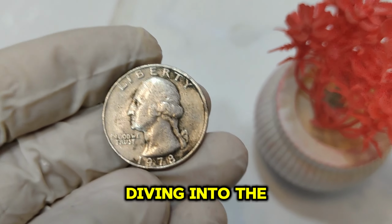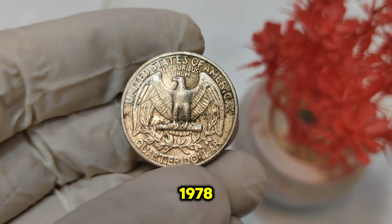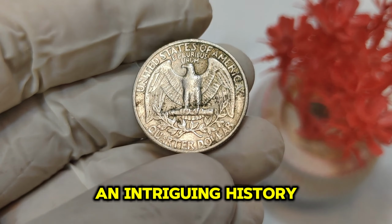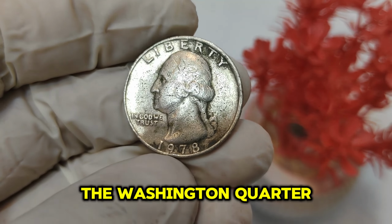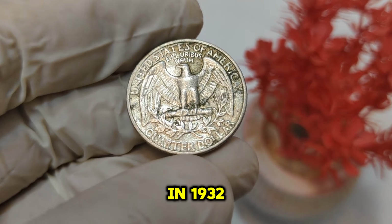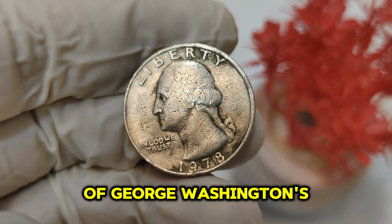Today, we're diving into the fascinating world of coin collecting with a special focus on the 1978 No Mint Mark Washington quarter dollar coin. This coin has an intriguing history and is currently worth a whopping $42,000 in the market. So, let's get started. The Washington quarter has been a staple in American currency since it was first introduced in 1932 to commemorate the 200th anniversary of George Washington's birth. But today, we're zooming in on a specific year, 1978, and a specific type, the No Mint Mark quarter.